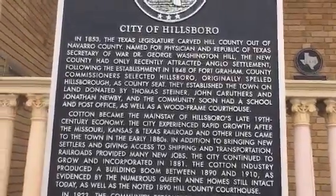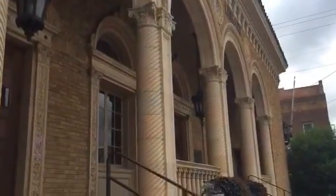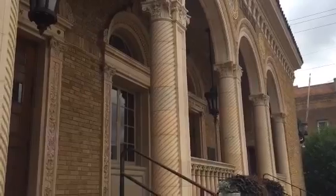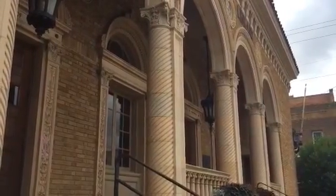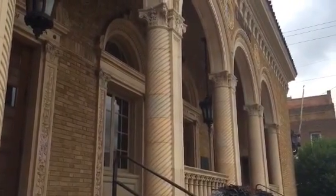Let's read this, shall we? I'll read it to you while I show you the library. How about that? I can't read comments because I'm going to read this off. It says, in 1853, the Texas legislature carved Hill County out of Navarro County, named for physician and Republic of Texas Secretary of War Dr. George Washington Hill. The new county had only recently attracted Anglo settlement.